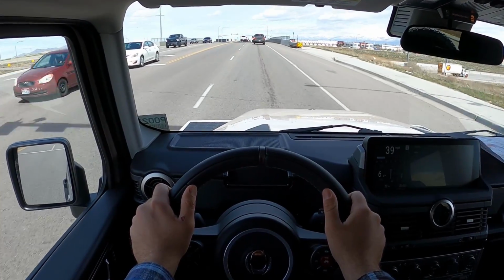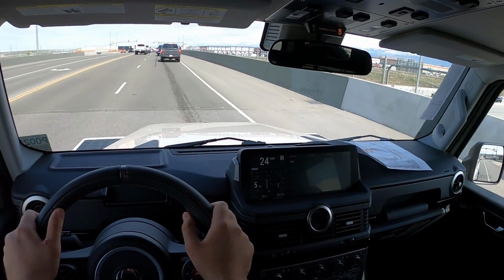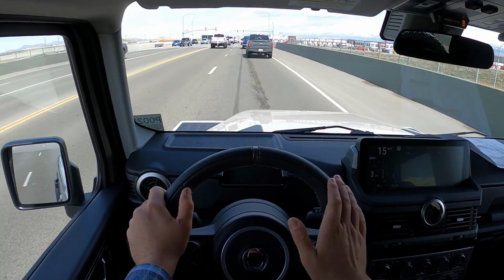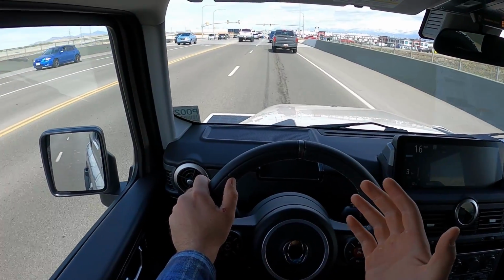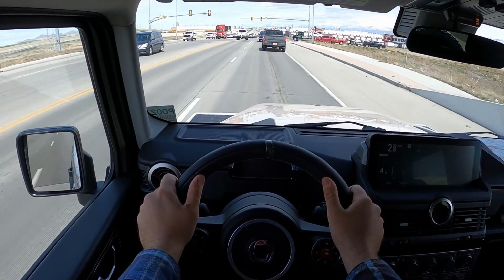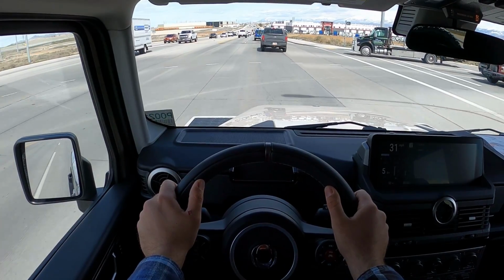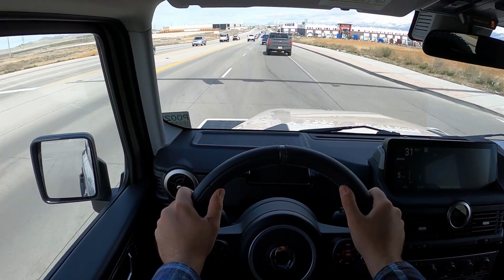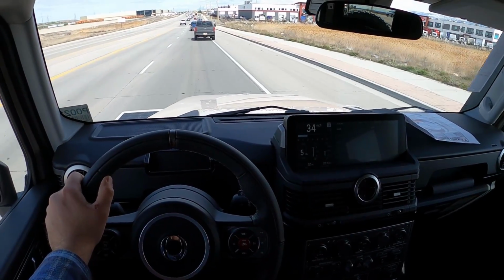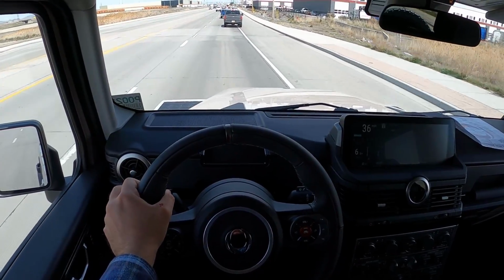Now the next thing's going to be refinement. Even the Bronco with a hardtop is not as quiet as this is. It's like a luxury car in here. You do hear the engine, and it's a nice sound though. It's got this deep rumble, but I would say that this is definitely more refined, getting closer to a Defender or G-Wagon in terms of the luxury side of things.